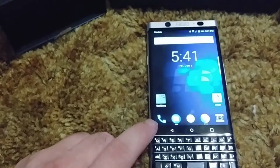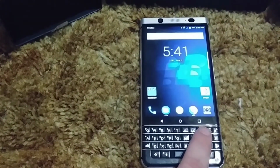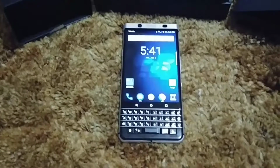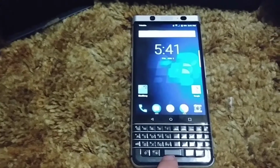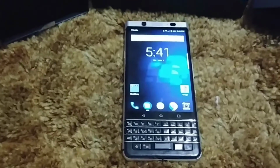You do have the capacitive navigation keys right here. Your back, your home, and your recents. And from a distance, it almost looks like they're the virtual nav bar, but they're actually physical, capacitive. Your space key right here doubles as the fingerprint sensor. It is by far one of the fastest fingerprint sensors I have ever used on a phone.